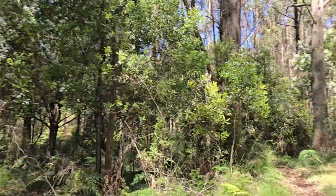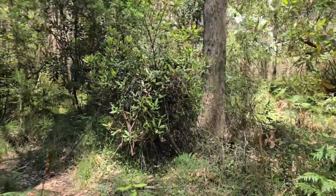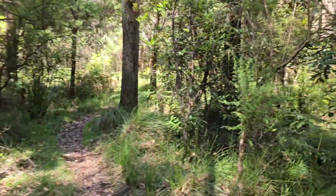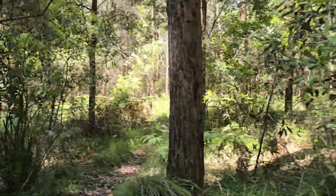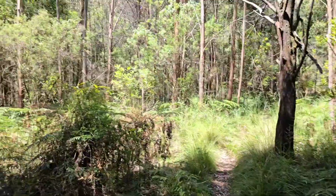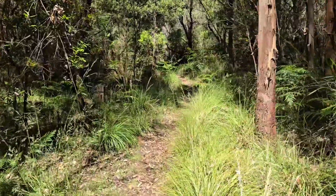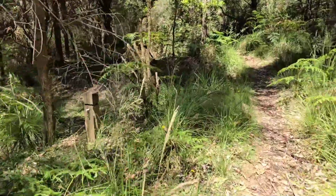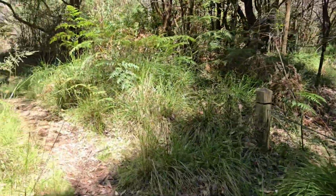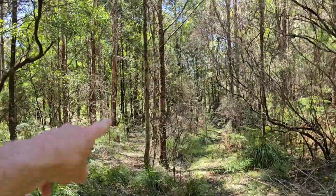So what's the temperature today? Well, it is about 32 degrees. That's the 3rd of January, 2025. And tomorrow's going to be 38 degrees, so I really don't want to come here in that temperature. Don't know what that's for. Okay, it's an exclusion zone, keep out.